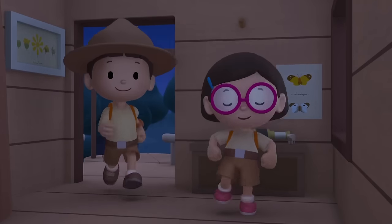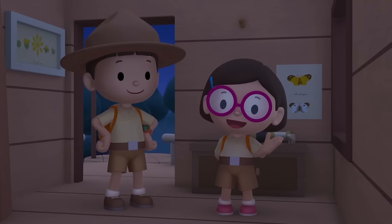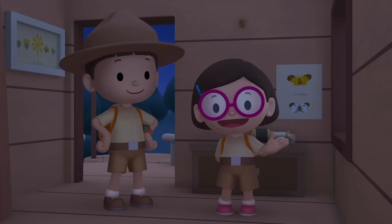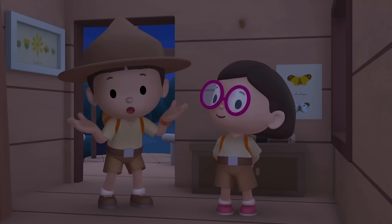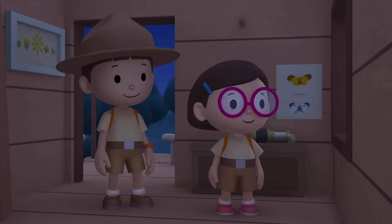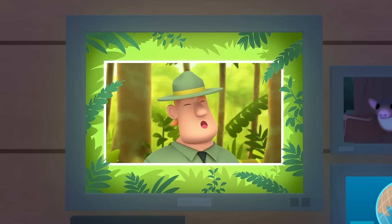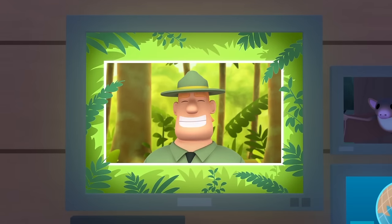Today, we found a dawn bat in our garden. We learned that the dawn bat feeds on night-blooming flowers and lives in caves in large groups. So we went to the rainforest and brought it back home. Good job, children. You did it. You are amazing wildlife rangers.